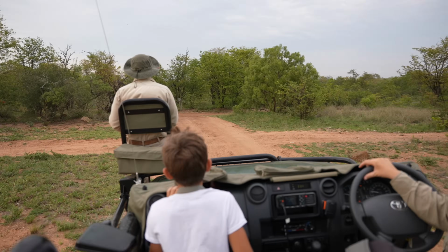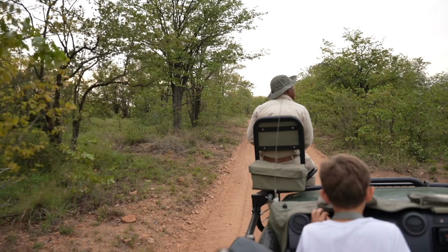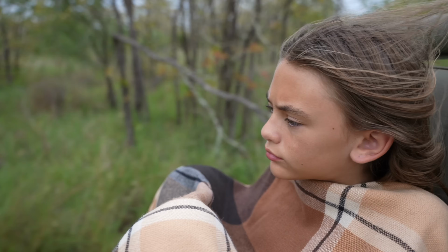We have a plan on what we want to do. Of course, if we come across anything unexpected, we're gonna stop and check it out. But our plan is to look for wild dogs. They're actually endangered, so it's not too common to see them, but they have some on the property and we're gonna go chase them down.